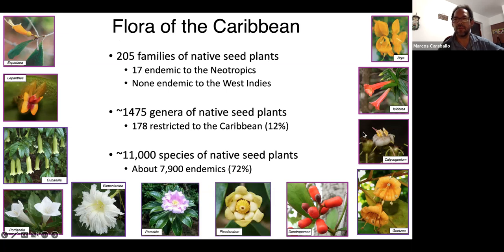Calycogonium are now Miconia, they're Melastomataceae. Isidorea is a Rubiaceae. These are small shrubs with very showy flowers. Some of them are red and some others are yellow. And Bauhinia are legumes, shrubs, and small trees.